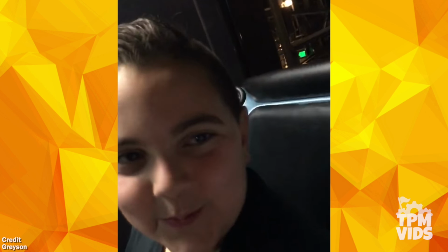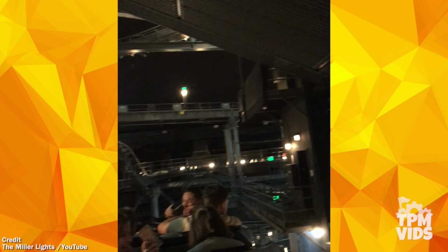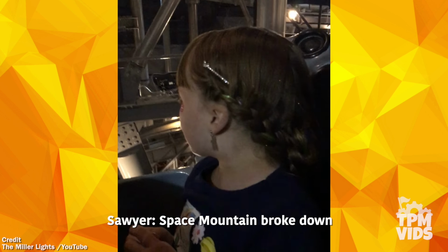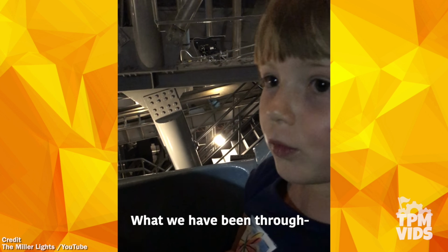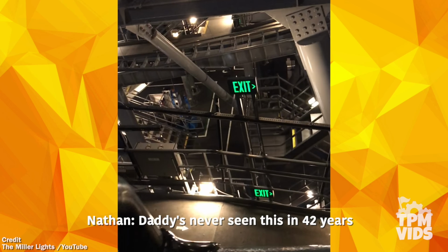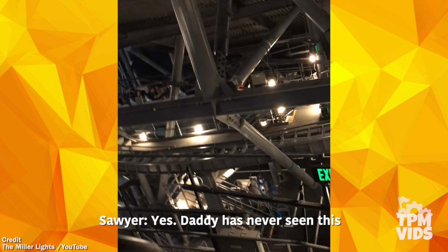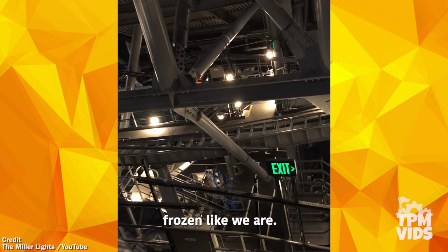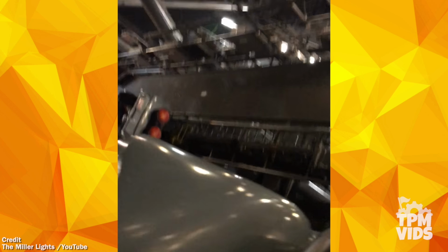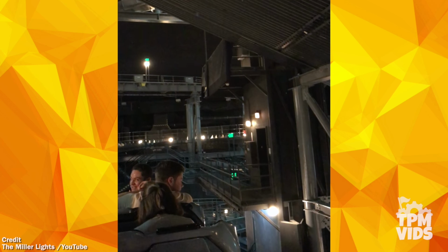Nathan from the Miller Lights on YouTube, along with his daughter Sawyer, also found themselves stuck while getting a rare lights on look at the ride. The Space Mountain broke down and we're seeing the inside of it right now. We have never seen this. Daddy's never seen it in 42 years. People way down there, sitting on the ride, they're frozen like we are. Now you can see quite a few trains are stuck on the track, but every single one is stopped at one of the brake runs.